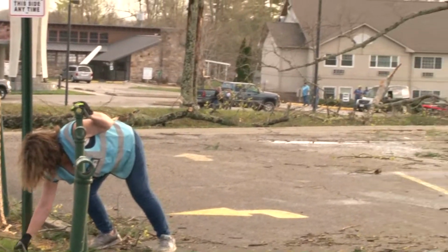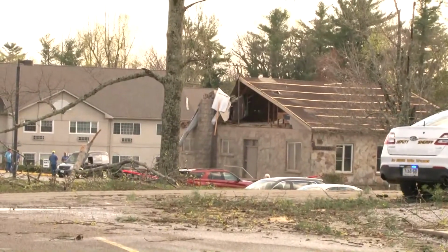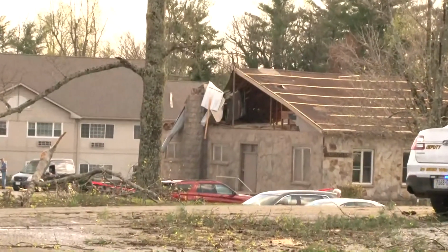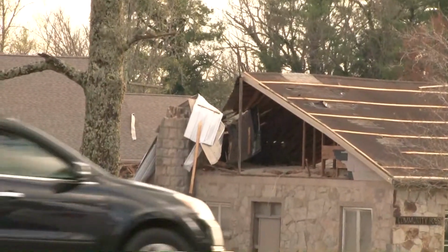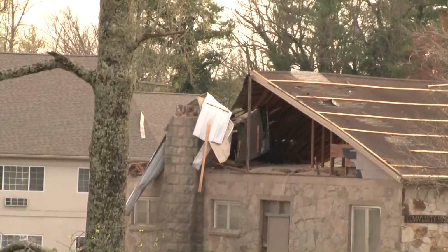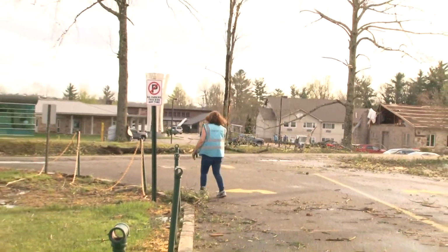Again, this is around Pleasant Hill Elementary School, one of the places where, at least Cassie was saying earlier, there was the potential of a tornado touchdown. Again, as she has been reiterating, that will all be surveyed by the experts. The National Weather Service will send out surveyors and look at this damage and determine, number one, the wind strength, and number two, if indeed a tornado did touch down. But we're giving you live pictures right now of the damage in Cumberland County and people cleaning up.